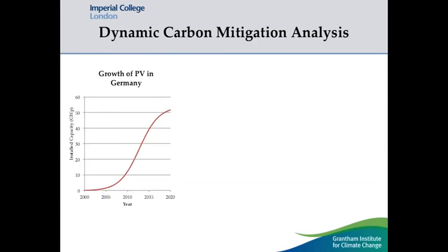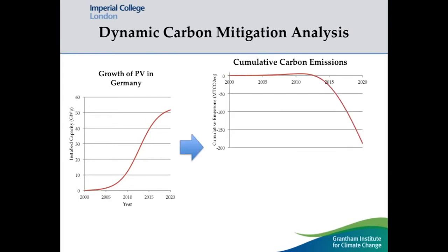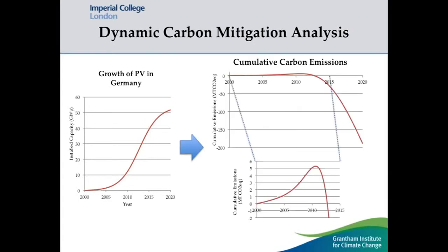So if we take the example of Germany, as I said, it has been the biggest market historically, and has been developing its PV industry for the past 10 years or so. If we look at the carbon consequences of this, it shows us that it's only now that they've realized real carbon reductions because of these policies. So it's actually quite a delay before real carbon reductions have been realized.